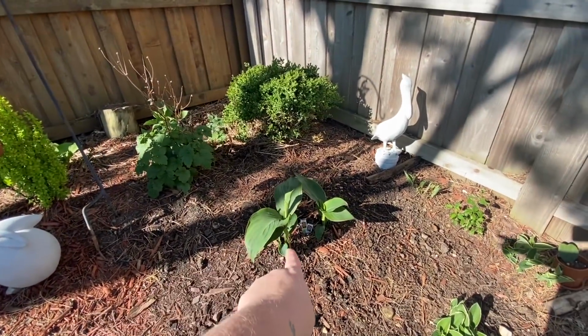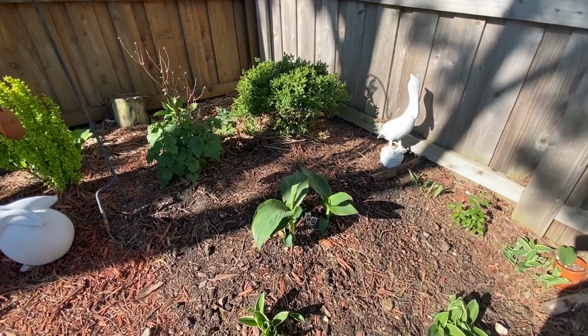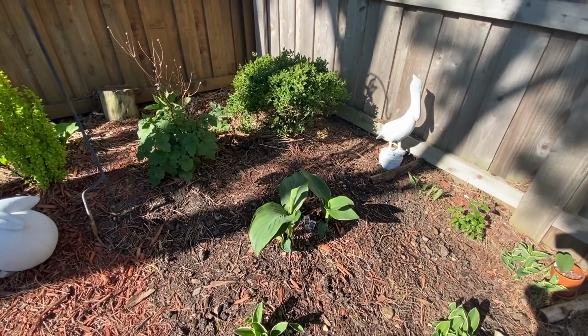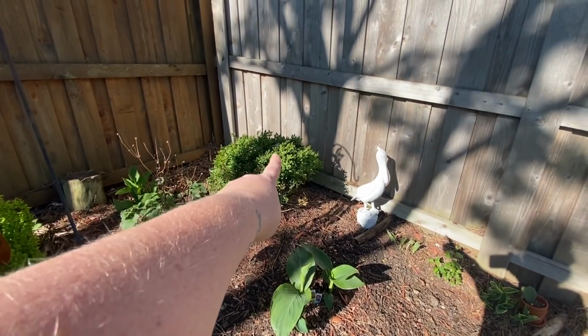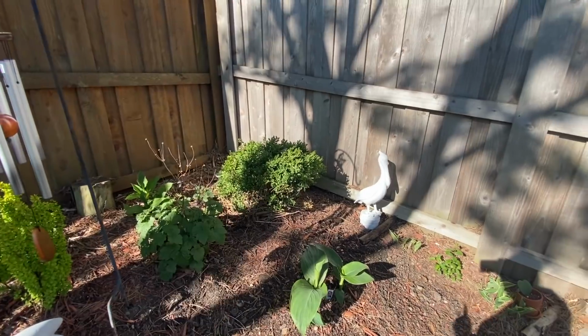These are canna lilies that I just planted that I hope will do well. They look really good so far, and they have some new foliage coming up in the center there. So hopefully that'll be great. I want to say that these pop up in multiple areas too. I think that they're all boxwoods. I'm pretty sure they are.